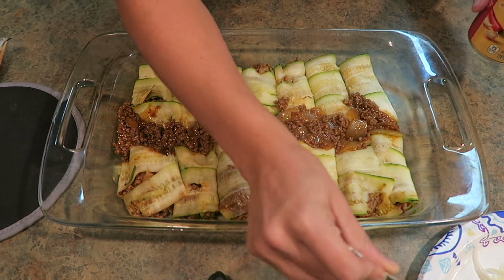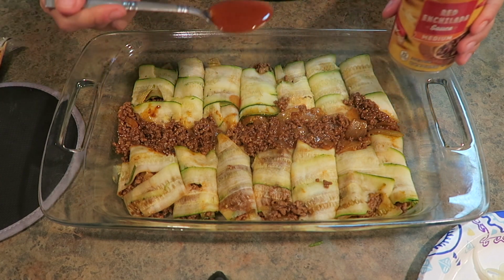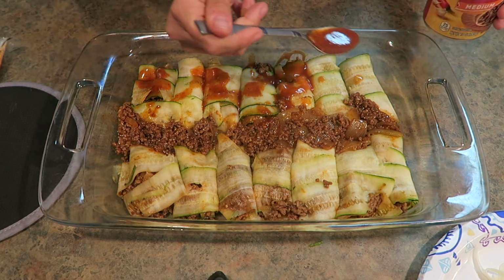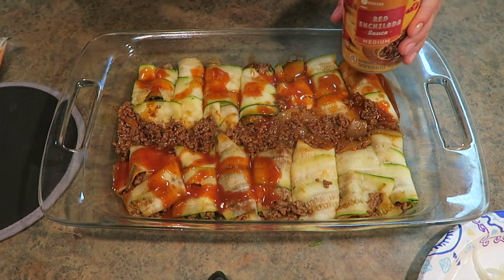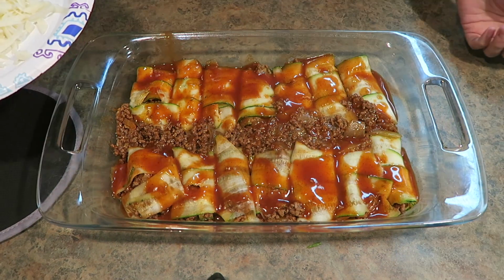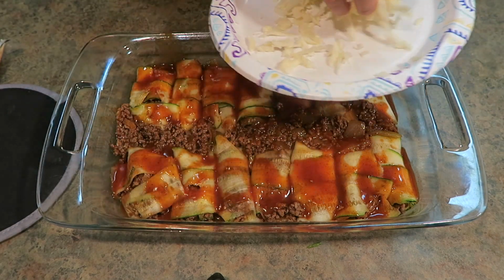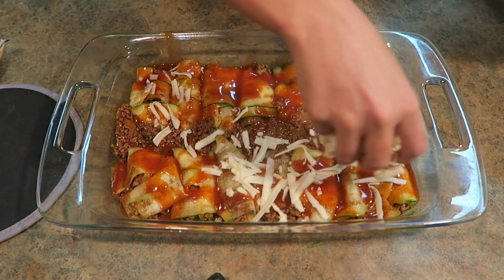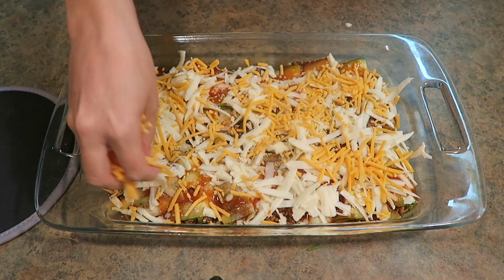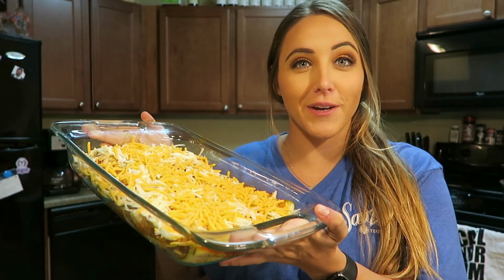But I am now going to take a spoon and some more red enchilada sauce and just kind of spoon about half of a cup over the top. And now I have a half of a cup of shredded Monterey Jack cheese. We're gonna add that over the top. And now a cup of shredded cheddar over the top as well. And now our zucchini enchiladas are ready to go in the oven.